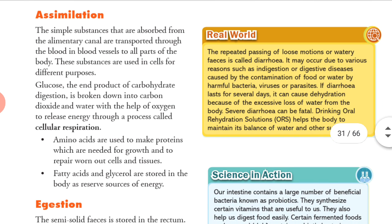Assimilation, the next process. The simple substances absorbed from the alimentary canal are transported through the blood vessels to all parts of the body. These substances are used in cells for different purposes. Glucose, the end product of carbohydrate digestion, is broken down into carbon dioxide and water with the help of oxygen to release energy through a process called cellular respiration. Amino acids are used to make proteins, which are needed for the growth and repair of worn-out cells and tissues. Fatty acids and glycerol are stored in the body as a reserve source of energy.